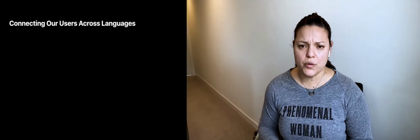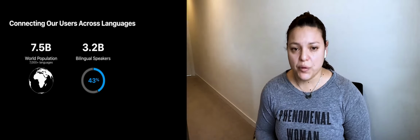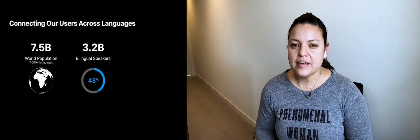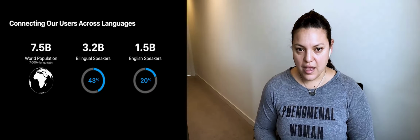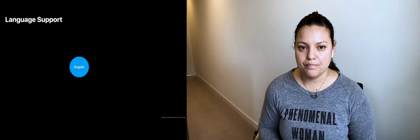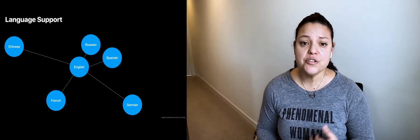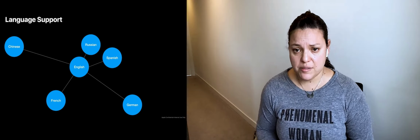Of the entire world population, which represents over 7,000 actively spoken languages, approximately half are bilingual, and less than a third is English speaking. As a matter of fact, I'm a native Spanish speaker. But when we think about connecting our users, translation is at the top of our minds at Apple. It's not enough to translate into one language. As we just saw, only a fifth of the world even speaks English.